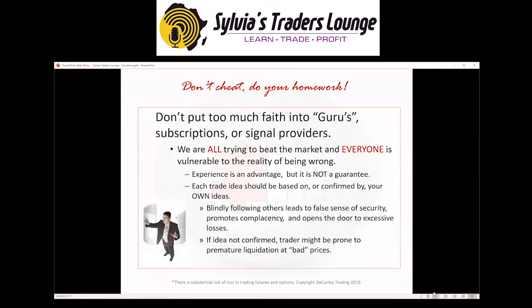And one thing that I find that too many people do is they put too much faith in the gurus, because someone's on TV or someone's in a magazine or on the internet and has a bunch of followers on Twitter. They assume that that person is smarter than they are. They know something, they have some sort of edge. And so they rely on that information way too much. The truth is nobody has a crystal ball. Nobody knows what's going to happen tomorrow. Everybody's trying to beat the market, and we're all vulnerable of being wrong.